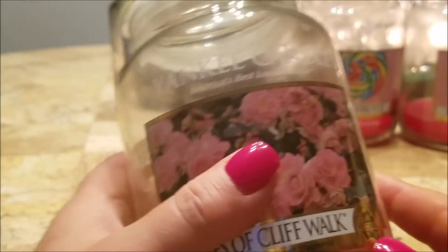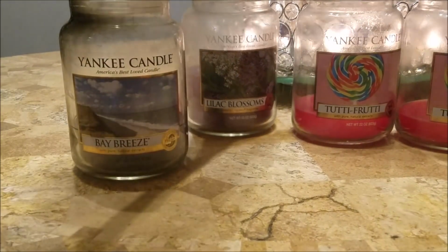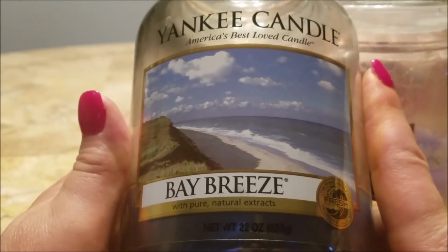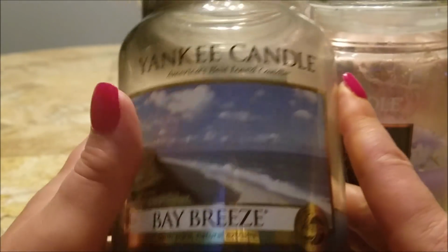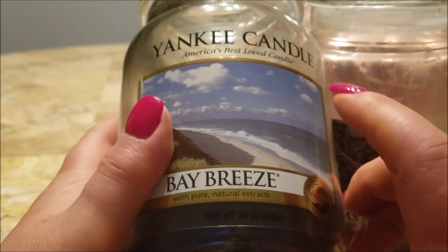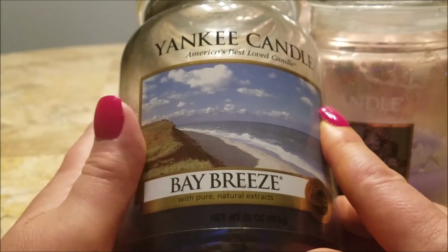Roses of Cliff Walk, favorite. Did beautiful. I'm almost out of time, I gotta move it here. Bay Breeze, I absolutely love. It just threw great. I don't know why people say it smells like feet and socks. I get that because the first time I smelled it cold, I didn't like it. But when it burns, I just get salty sea air, and it throws great.